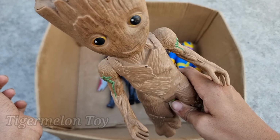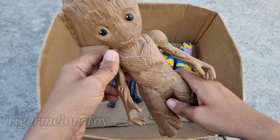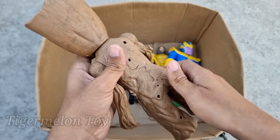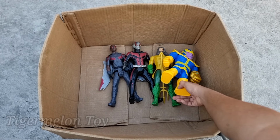Wow, guys, Alien Groot is very cute, guys. He's made of full of wooden. Guys, look at the cute wooden brain he has, guys. This is the wooden superhero Alien Groot because he came from another planet, guys. I am Groot. Wow, he's so cute, guys. Wow, he's so amazing. Now, who is next, guys?